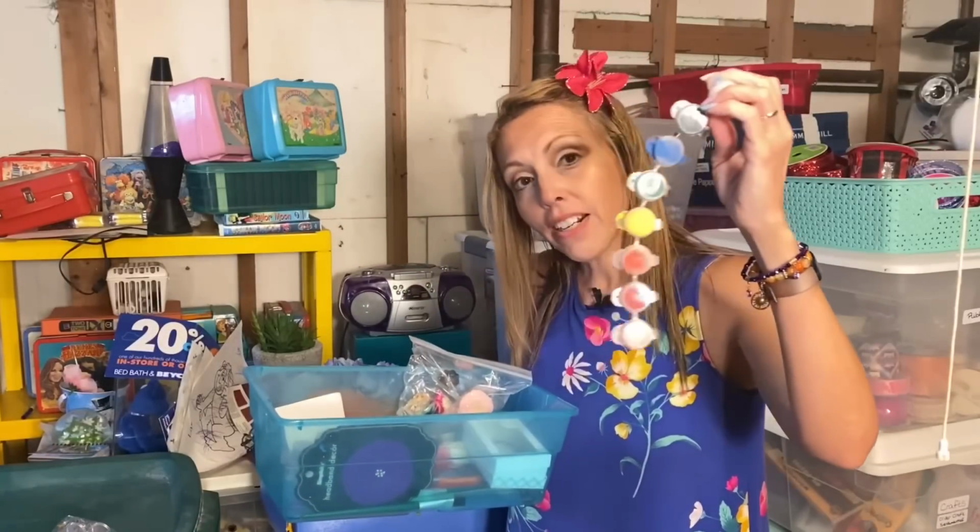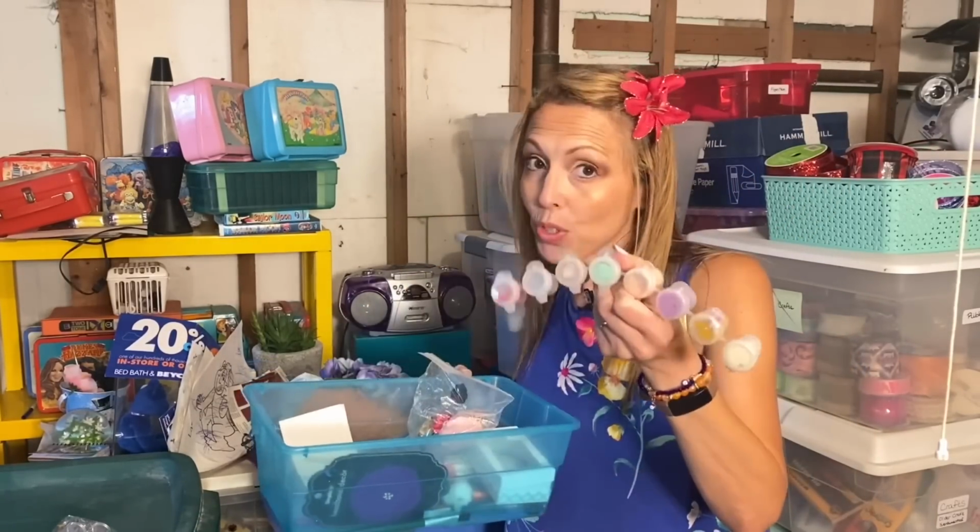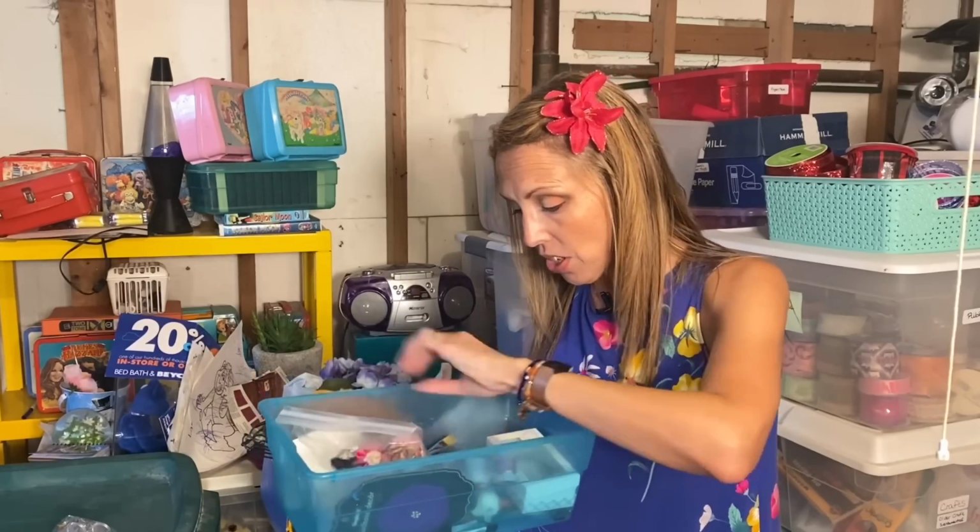These paints right here, I can tell that they're dried out. I can't use these paints. They're no good. These are definitely easy tossies.